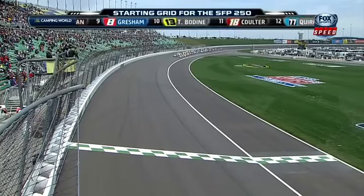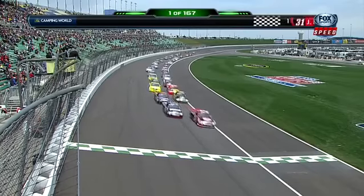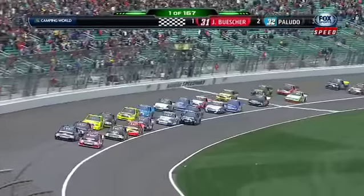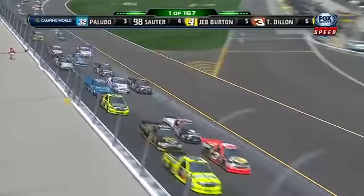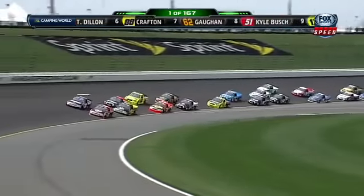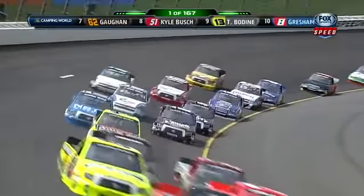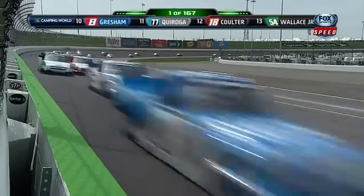They are 2 by 2 as they come into the tri-oval. Green flag in the air, we're underway. Joey Coulter, the 18, jumps to the inside, made it 3 wide for a moment. And 3 wide as they go through 1 and 2, fighting for spots early.